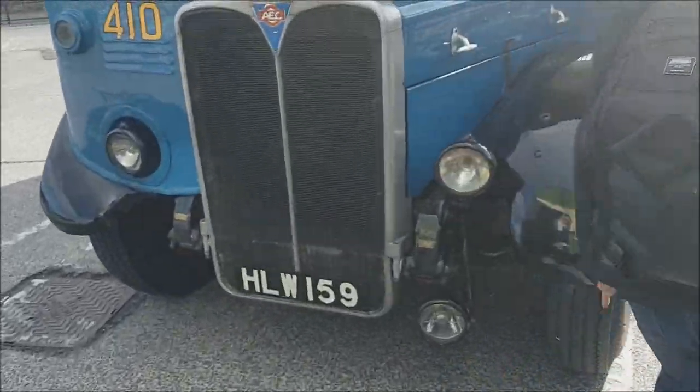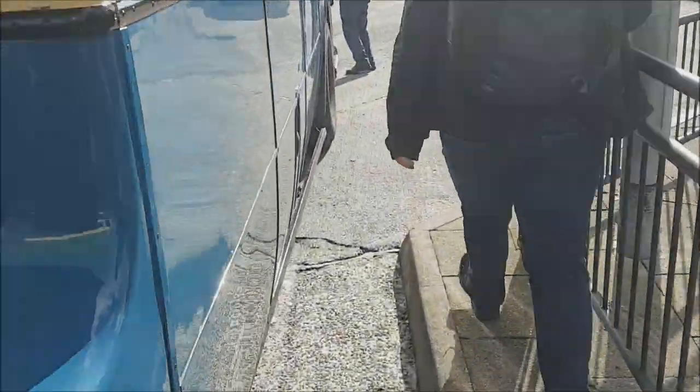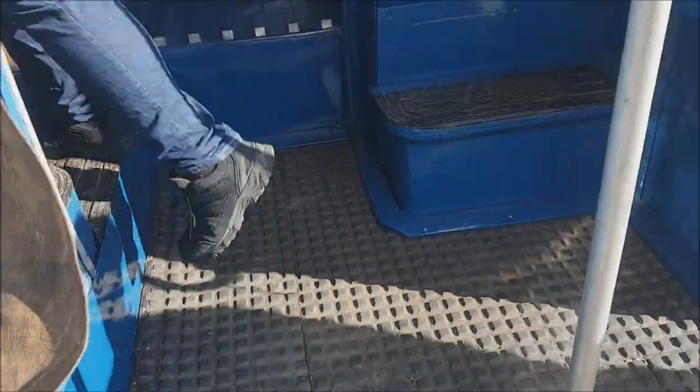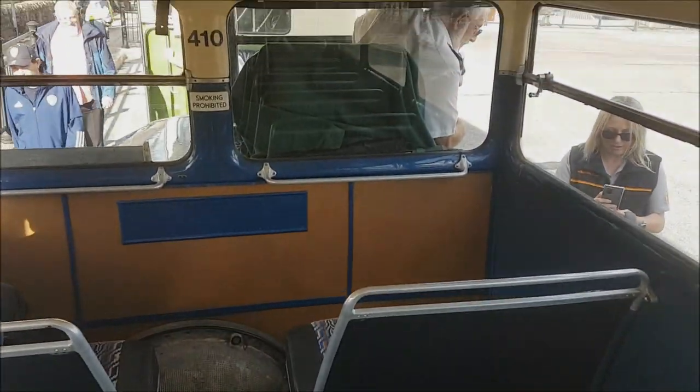So there's two buses doing it. We're choosing 410, that's an ex-Bradford one, because it is ex-Bradford. I do love my Bradford buses, for the town circular. It's also had a recent refurbishment inside. You can see all the seats look freshly retrimmed. But I must say, it does look the part.